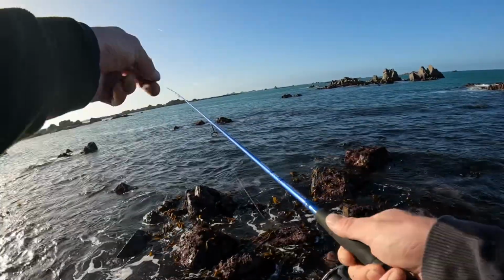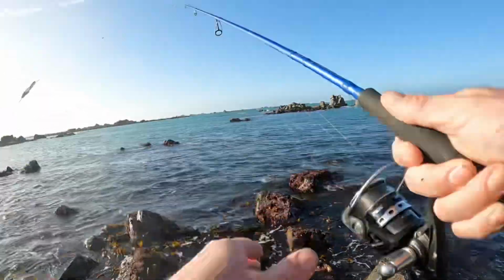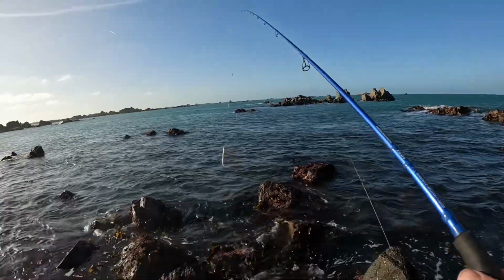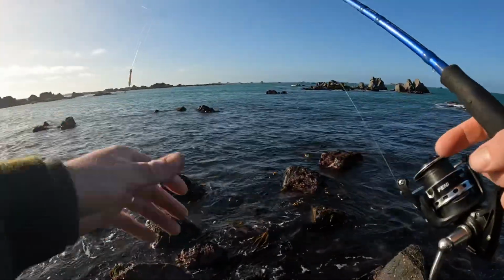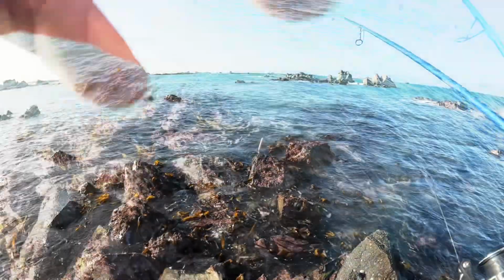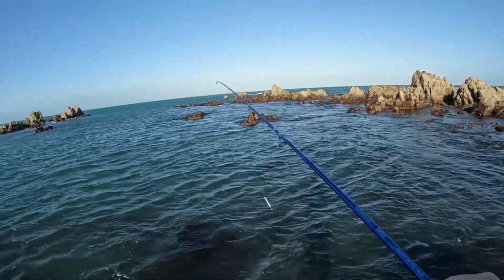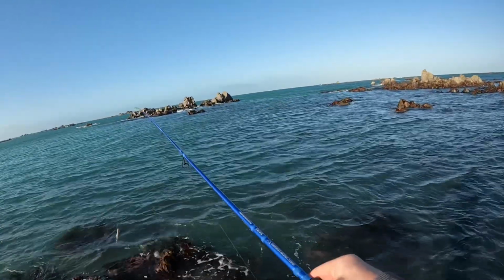I might just venture over there a little bit. Let's have a little go in the back end of that bay there. It's worth a go. You see the tide runs through, and the bass will sit behind heads, just in the lee of the tide, and wait and ambush their prey. Now just come the other side. That's where we were fishing a minute ago. I'll just come into this little bay here now, the other side.